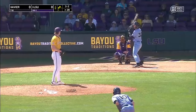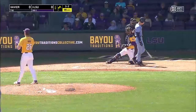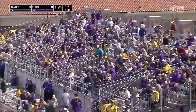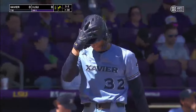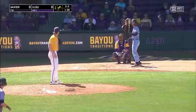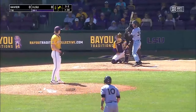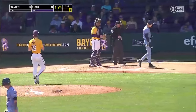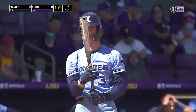Hurd from the belt, and the pitch in flight, fouled away, and up and over the bleachers on the right side. This has been a good battle between Cushing and Hurd. Here we go at 3 balls, 2 strikes. That's a big breaking ball and just a hair foul by Cushing. He was nearly fully deceived, but got a little piece of it.